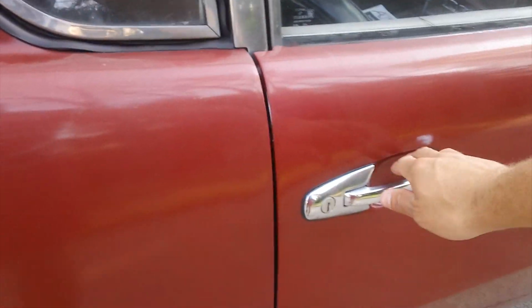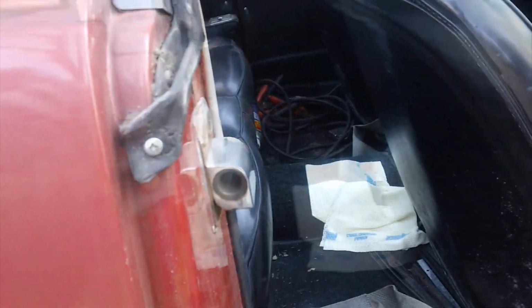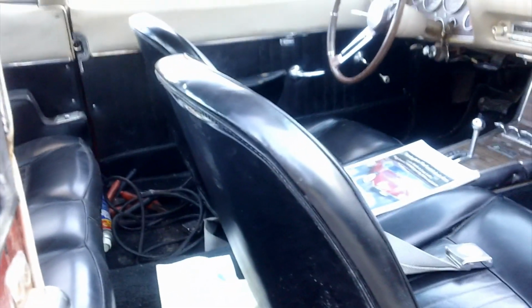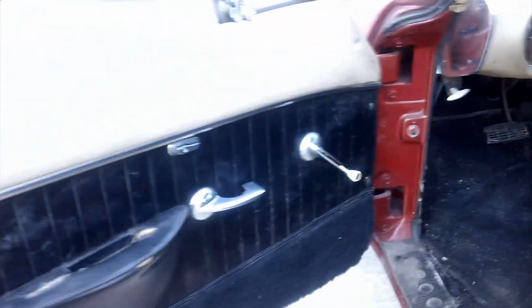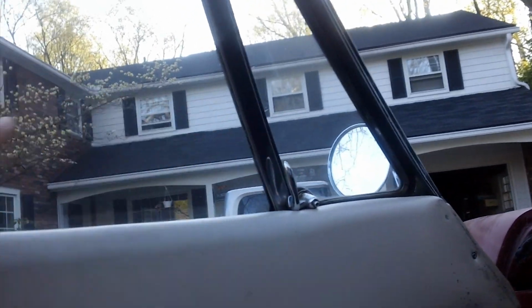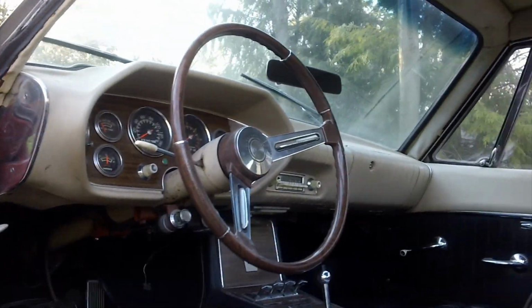Watch when I open and close the doors over here. You know how solid that is? These door latches are actually made from Mercedes, so that explains that thud that I always love hearing. You can never get that with any other American car built in the 60s. Look inside. There's the crank windows, a little vent here on the door, everything cushiony. It's actually not that bad a shape.